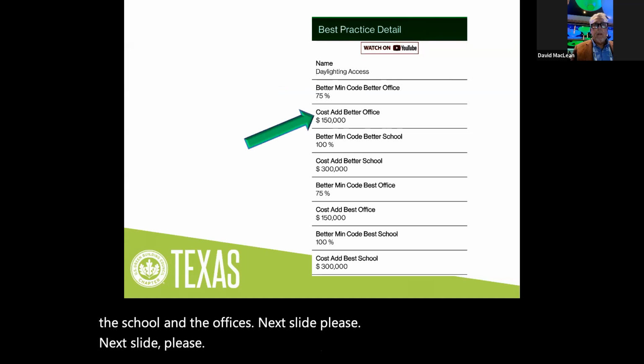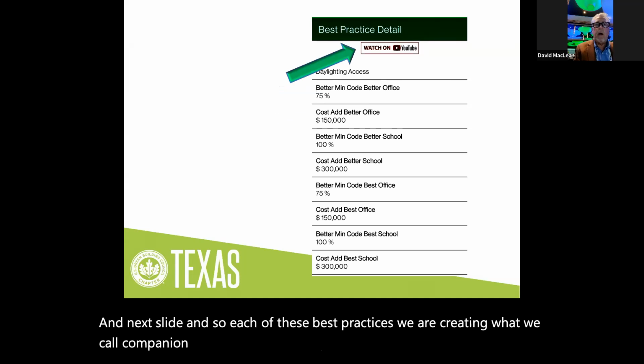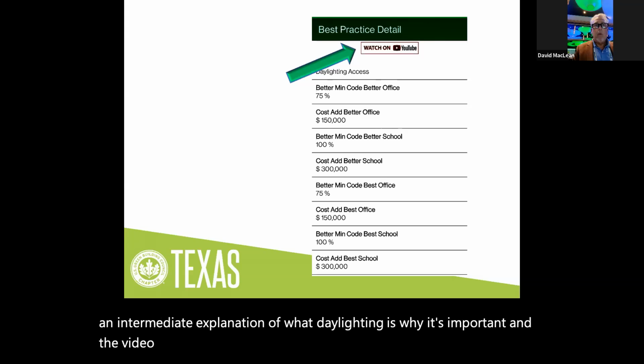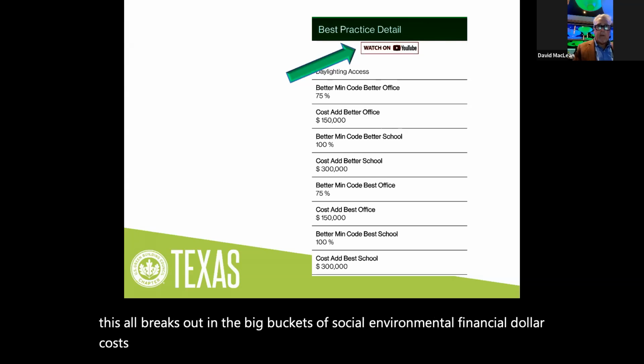And next slide. And so for each of these best practices, we are creating what we call companion presentations. These are presentations that talk in more detail about what daylighting is. If you don't know what daylighting is, this is an intermediate explanation of what it is and why it's important. The video also goes into a lot more detail on the back end analysis of how this all breaks out in the big buckets of social, environmental, and financial dollar costs, and where those numbers actually come from.